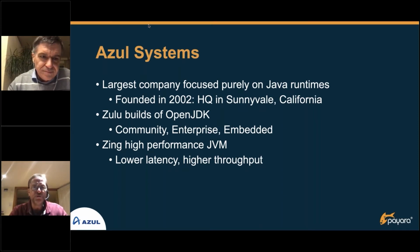And so we have really two things that we do. The first of those is what's called Zulu, and that's builds of OpenJDK. And you can divide that into sort of three groups. The first is our community edition, which is completely free. You can download it from our website and you can use that as you wish. If you're looking for commercial support, where you can get a service level agreement about when you get updates, if you want to have somebody you can call if you have a problem, then we can do that through our enterprise product. And if you're looking at embedding Java, either in a true embedded sense for an IoT device or maybe a printer or something like that, or embedding from the context of using it as something to run an application, so if you want to deliver it to your end users, then you can do that as well.